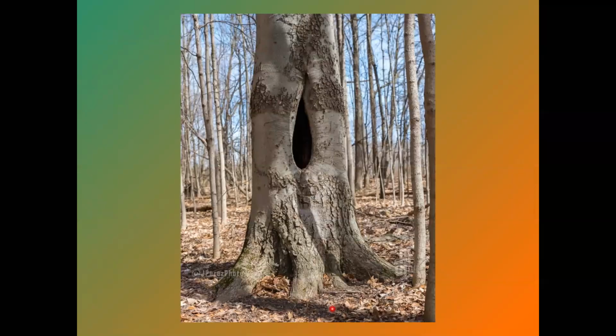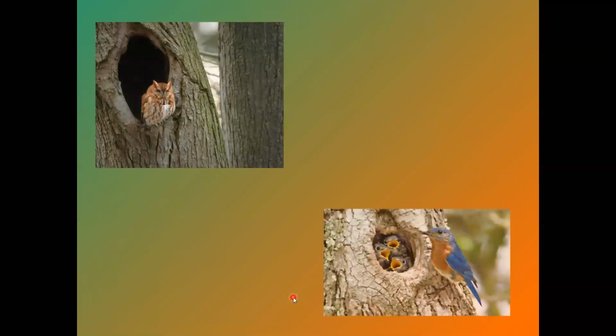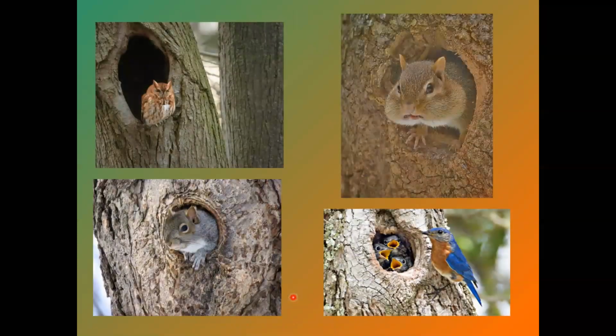Not just us and beavers use trees for houses, but somebody else might use this hole in a tree for a house as well. We could see an owl, a bluebird, a squirrel, or even a chipmunk using a hole in a tree as their house. So animals, beavers, and people can use trees for houses.